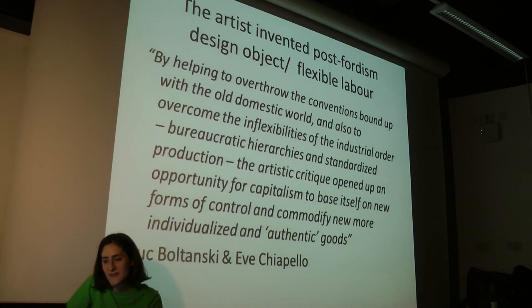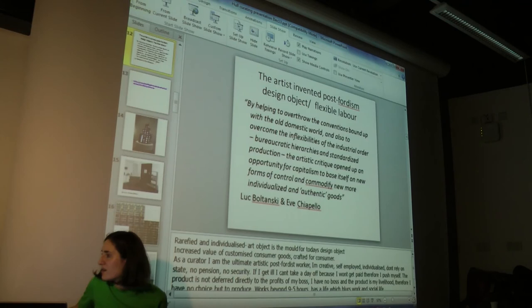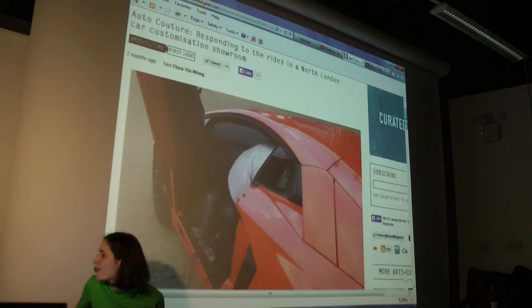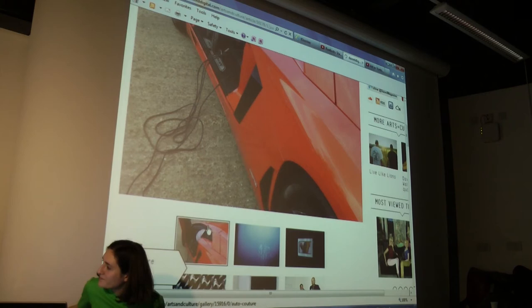So the second exhibition, which I'm just going to talk about really briefly, because I also want to talk about the exhibition in Sheffield that Des mentioned. I'm going to talk about the way in which I took these ideas into the context of a custom car showroom in London.